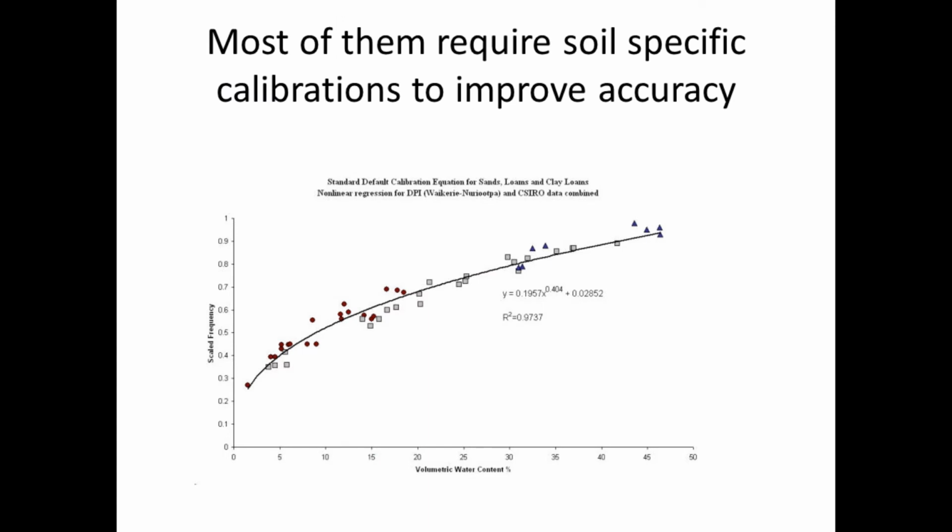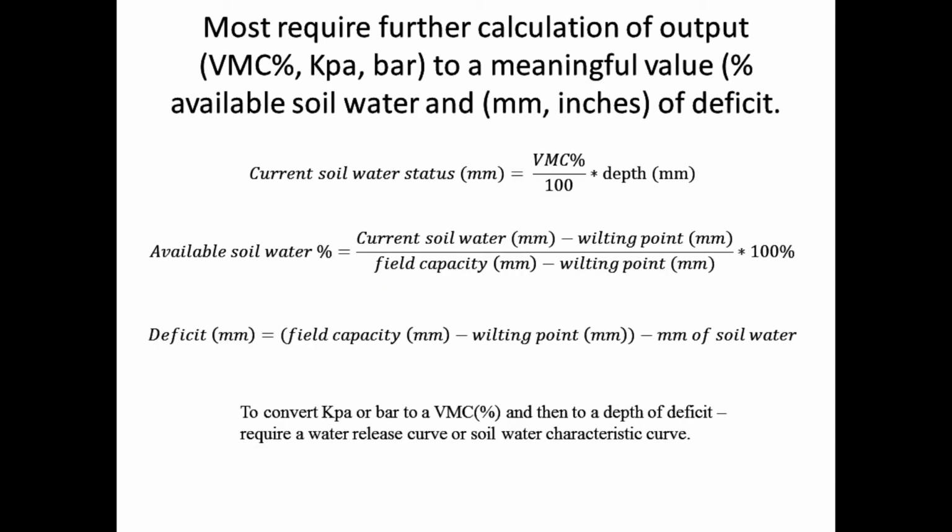Most of them require soil-specific calibrations to improve accuracy, so when you buy them, you may get a mineral soil, organic soil, or something like that. But when you're getting into your gradations of soil texture, like your loams and your clay loams and your sandy loams, then to improve the accuracy of them, oftentimes they require soil-specific calibration. And most require further calculation of output.